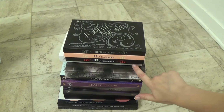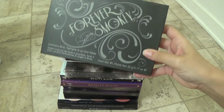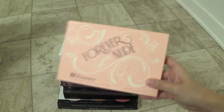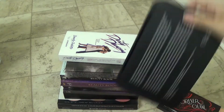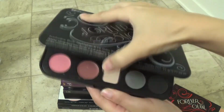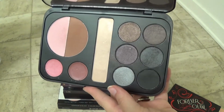The next three palettes that I have are all by BH Cosmetics, and they're kind of the Forever collection. So I have the Forever Smoky eyeshadow palette, the Forever Nude eyeshadow palette, and then I also have the Forever Glam eyeshadow palette. So first, to show you the Forever Smoky palette, that's what it looks like out of the box. And then I'll go ahead and open this up for you guys. So that is what this one looks like. Hopefully you can see that all right.